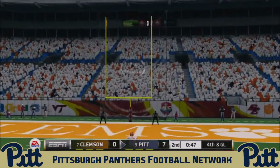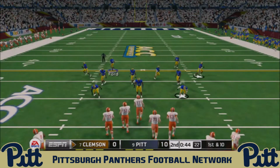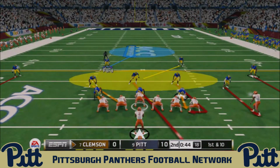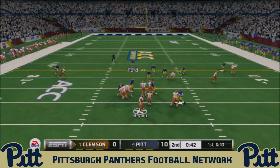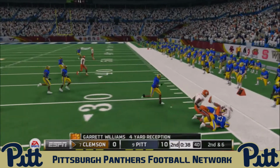Jay Bump comes in to attempt the field goal. He's up, and it is good. But Clemson will take over with just 44 seconds left to try and make something happen. Their offense hasn't been able to move the ball at all today, and I don't expect to see them do it here late in the second quarter. But they do have 3 timeouts to work with there.